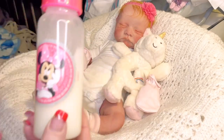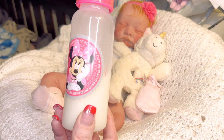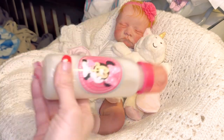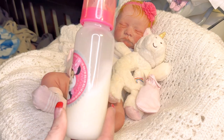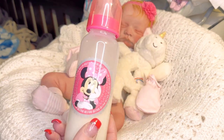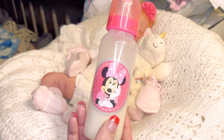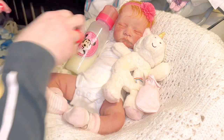I decided to do that with my babies, is to send them with fake milk that you can just keep for a year. As it separates, it will separate. Just shake it up like that, and then you can keep using it. Once it gets thick, after about a year, you can just toss it and make another one. I mean, they're so easy to make. So I am sending her, this is the bottle I was sending her with, and I decided to make it a milk bottle for her. So a nice fake milk bottle for her.